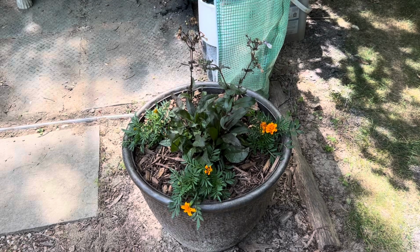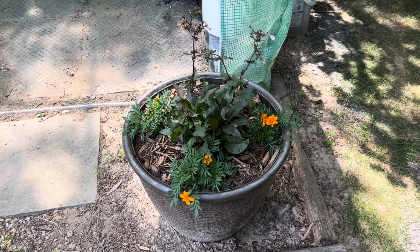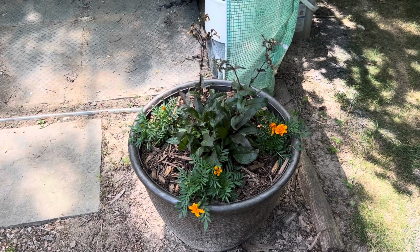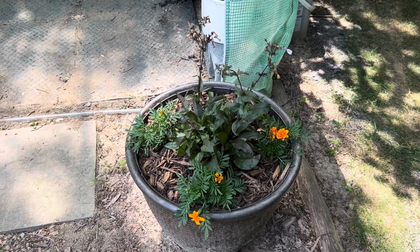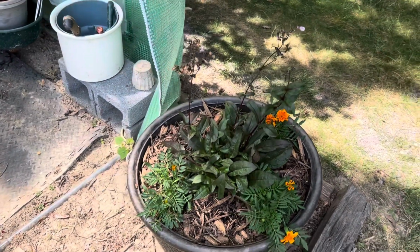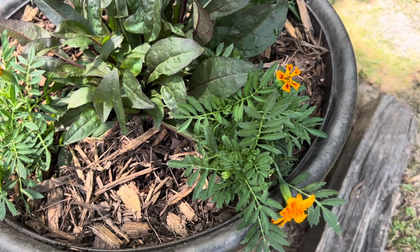I decided to redo the pots near the polytunnel. They were completely overtaken by thyme, and I basically had no dirt left in them. They were just thyme. So I wrestled with those and got the thyme out, and I planted Midnight Masquerade Penstemon, which is a perennial, and I put in some beautiful marigolds.